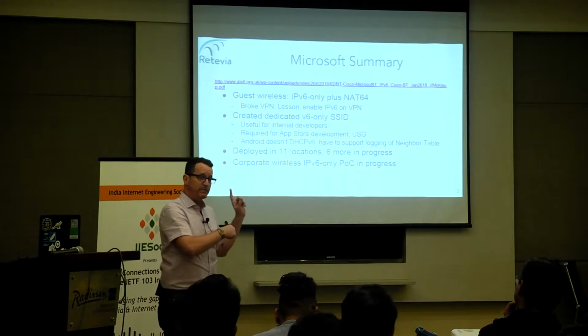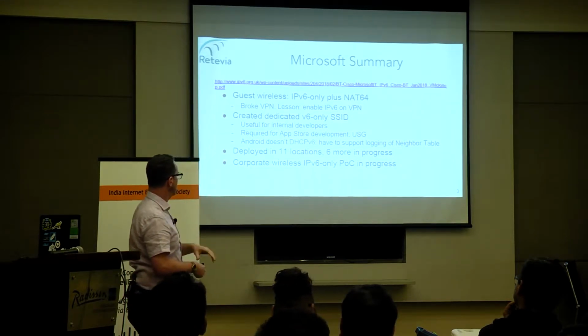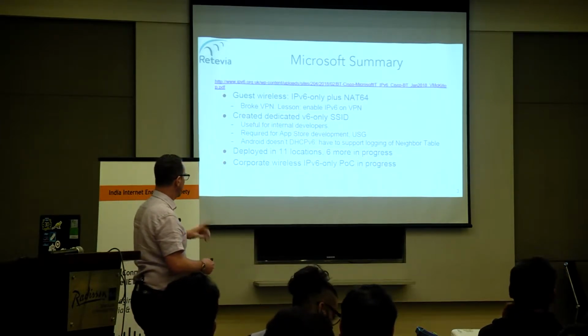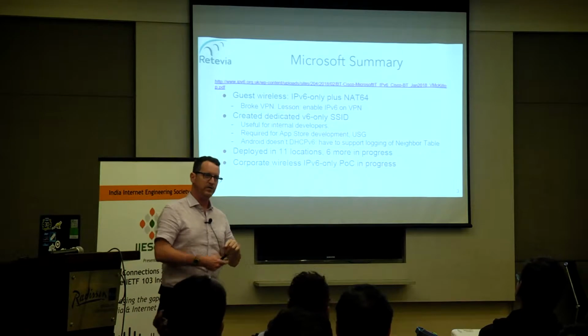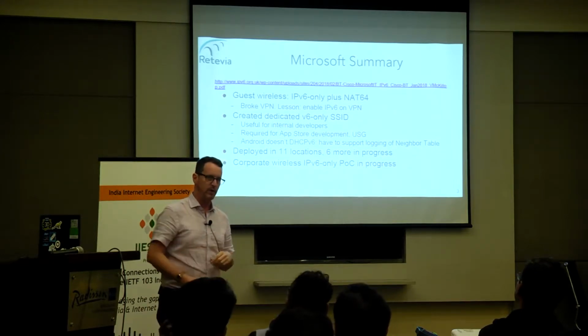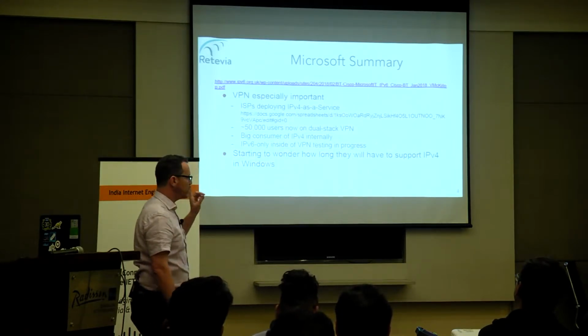So this SSID has been deployed now in, what did I say, 11 locations. They've got more in progress. Most of those are probably done by now since this is four or five months old. And there's a corporate wireless. This was the guest wireless. There's now a proof of concept in progress for corporate wireless. So that's pretty cool. That's Microsoft. They've got a little bit more.